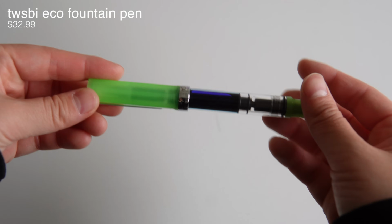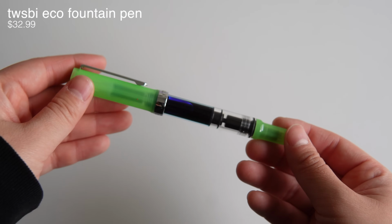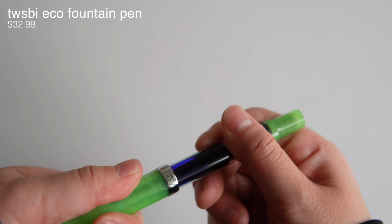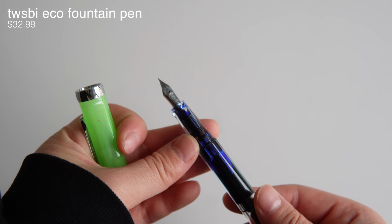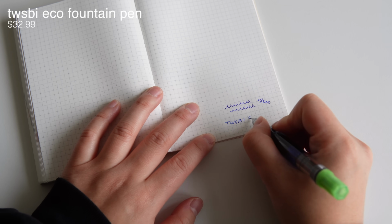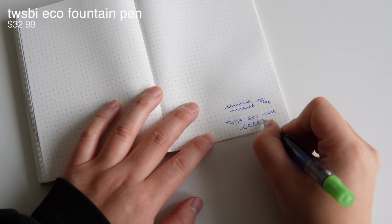The next is also a fountain pen recommendation. It is the TWSBI Eco. I got one of these recently and have been loving it. A reason people love TWSBI is it has really great quality, and again, it's not gonna break the bank. It's not cheap by any means. I think I got mine for around $35, so it's a bit more expensive than the Lamy Safari, but I think it's really worth it for what you're getting.